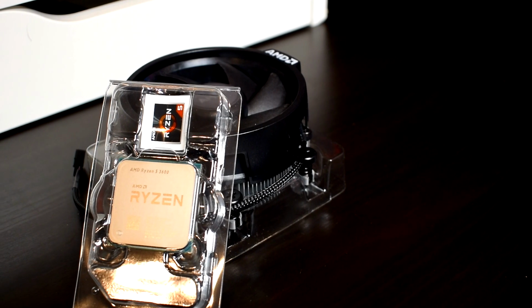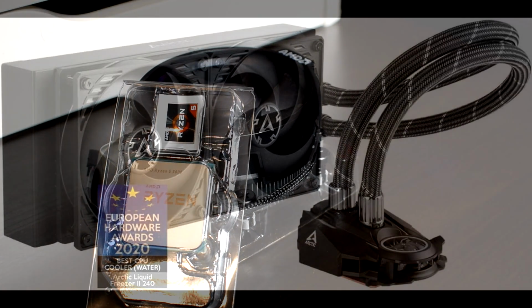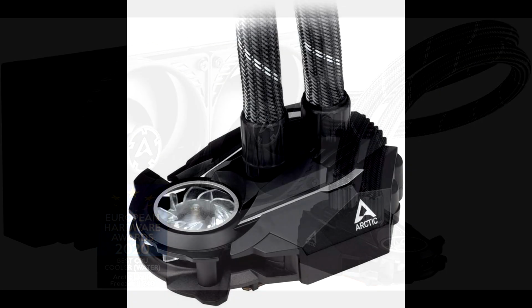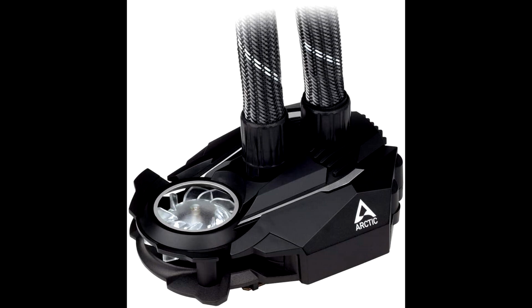So for this build, I'm going to be choosing the Arctic Liquid Freezer 2 240mm AIO. This is an exceptional AIO liquid cooler which has been known to offer excellent cooling performance for Ryzen CPUs due to the way the large cold plate has been designed. Acoustics for this cooler are also excellent, and this cooler also has a VRM cooler, as a lot of AIOs don't often account for or provide VRM cooling like many air coolers do, but Arctic have implemented a rather creative solution to that problem, and it does help quite a bit with VRM cooling.